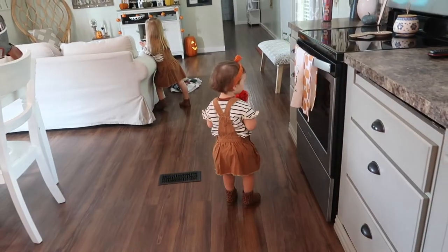So that's what we're doing today. Let me show y'all the girls' super cute little outfits. They are also from Target because you know we love Target.